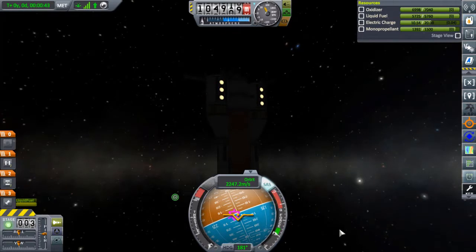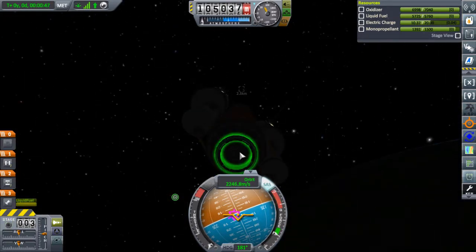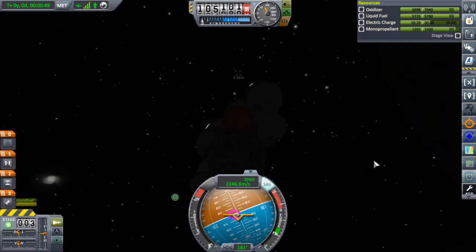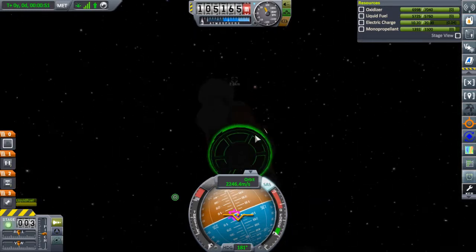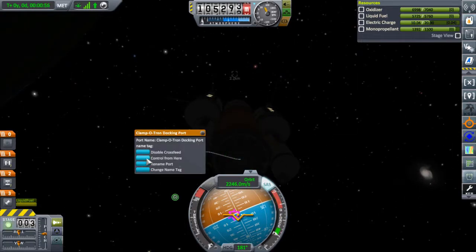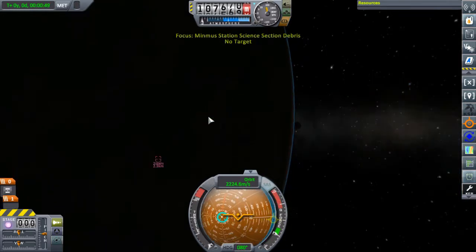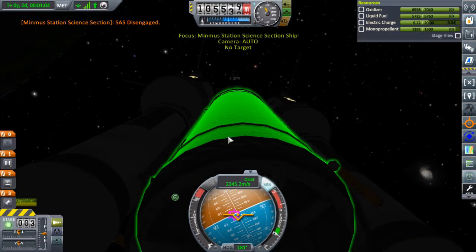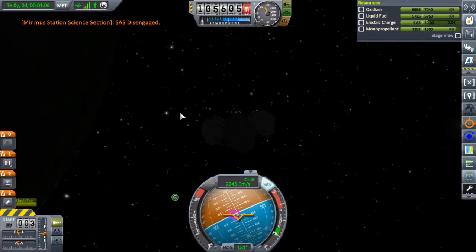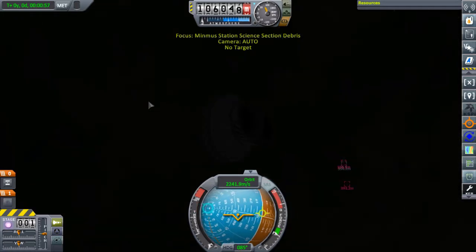You can see this piece of debris right there. That's what it's trying to target. Oopsie daisy. That's why I got Jeb out, to see if that would fix the issue. Turns out the issue was stupidity, not anything to do with the game. Oh well. Anyway, we just need to transfer back to that command pod, don't we?